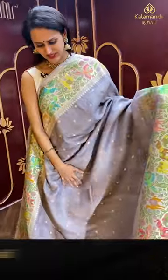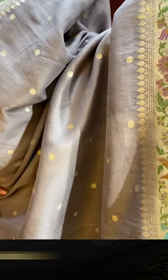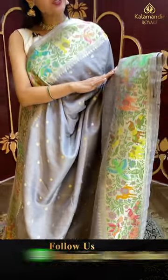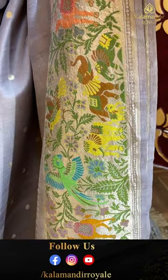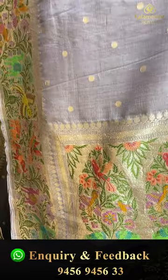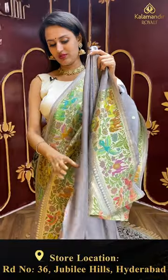I really like it a lot, and I think all of you will like it too. So now moving on to another one in the color grey. Beautiful grey, I love this. Just look at it. All over the body we have polka dots in silver zari. The border has floral and leaf jal with peacocks and elephants in silver zari. The pallu has a beautiful brocade pallu. Nice and amazing. And the blouse is a super cute top.